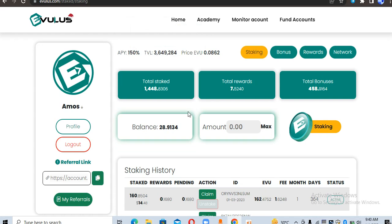Now on my dashboard right here, as you can see, this is the amount of coin I have staked, 1,448, and this is the staking reward I've received so far. And this is the amount of total coins that has been staked into this project. When we joined, I think it was 3.5 million, so right now it's 3.649 million. So well, people are actually joining.